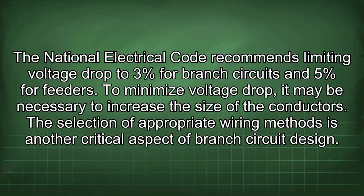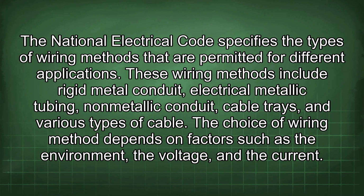The selection of appropriate wiring methods is another critical aspect of branch circuit design. The National Electrical Code specifies the types of wiring methods that are permitted for different applications. These wiring methods include rigid metal conduit, electrical metallic tubing, non-metallic conduit, cable trays, and various types of cable. The choice of wiring method depends on factors such as the environment, the voltage, and the current.